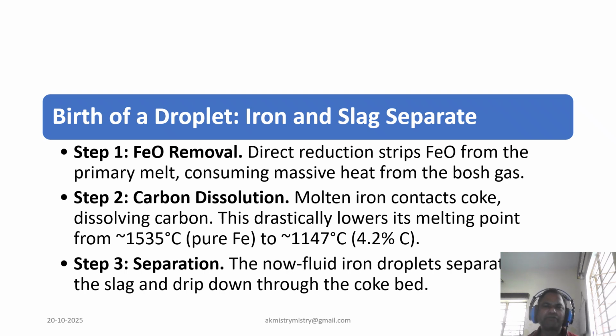Here is the moment of creation. The first direct reduction strips FeO from the melt, consuming a huge amount of it, and then molten iron touches coke and soaks up the carbon. This carbon dissolution is a game changer, crashing the melting point from 1535 degrees centigrade to about 1150 degrees centigrade. And finally, the now fluid iron droplets separate from the slag and begin their drip down.